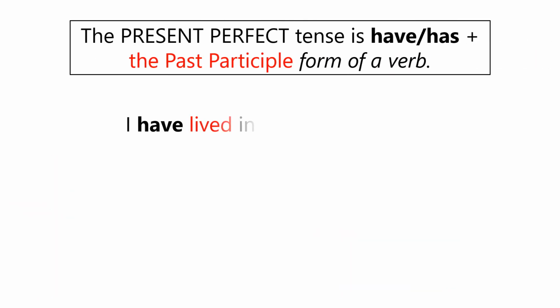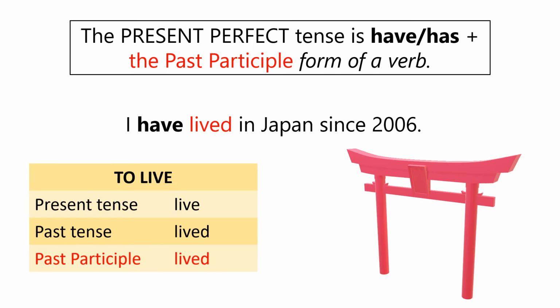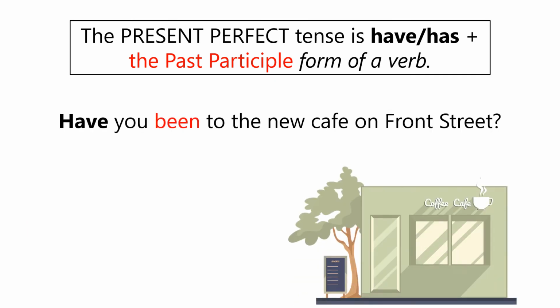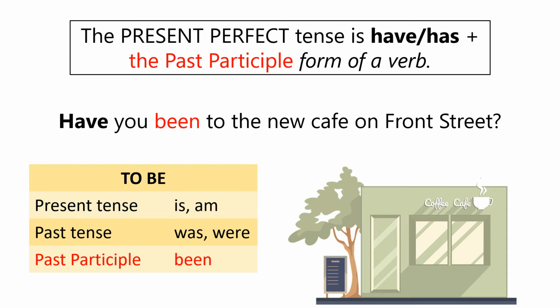I have lived in Japan since 2006. Lived is the past participle of the verb to live. Have you been to the new cafe on Front Street? Been is the past participle of the verb to be.